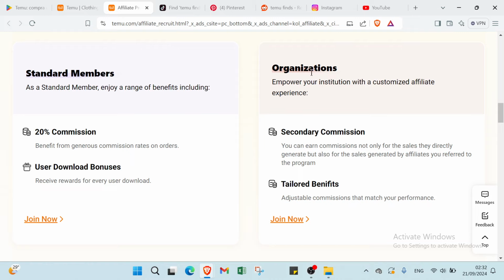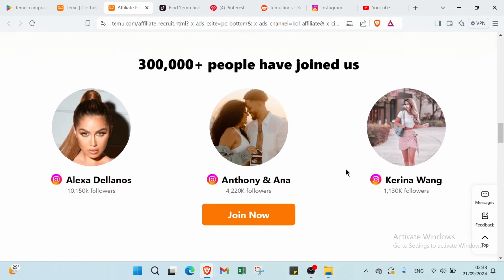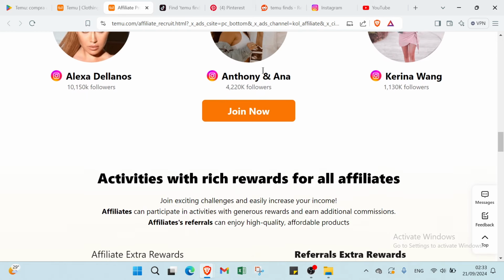Then we have organizations: empower your institution with a customized affiliate experience. We have the first thing, secondary commission. You can earn commissions not only for the sales you directly generate, but also for the sales generated by affiliates you refer to the program. Then you have tailored benefits here, adjustable commissions that match your performance. If we scroll down, we see that over 300,000 people have joined us.